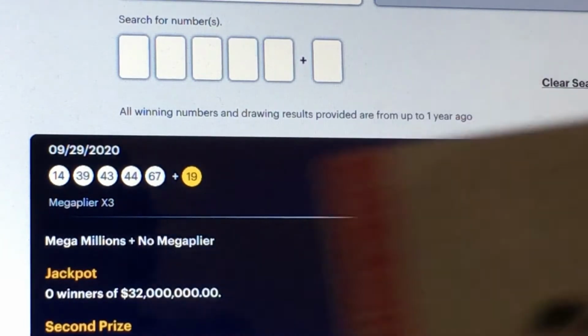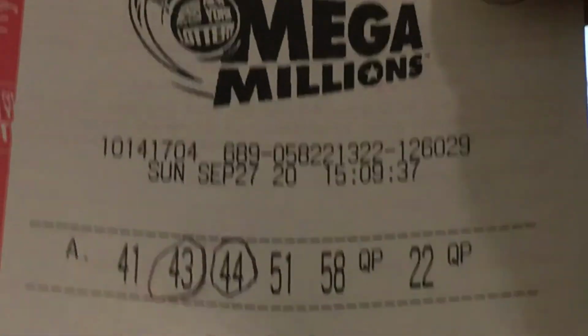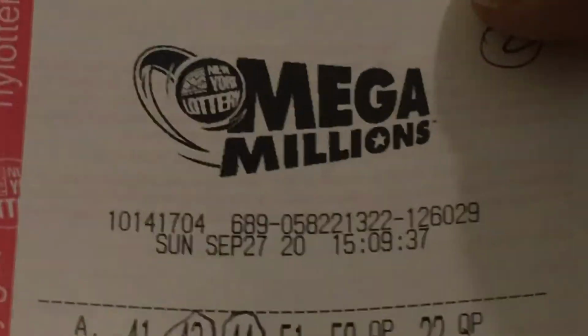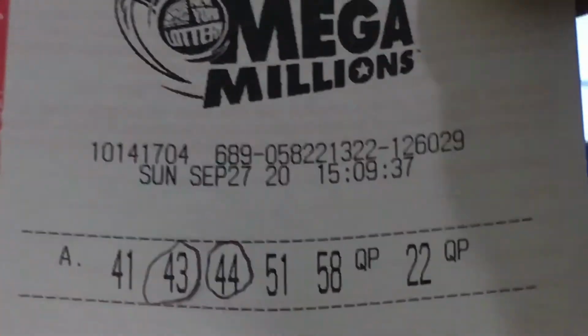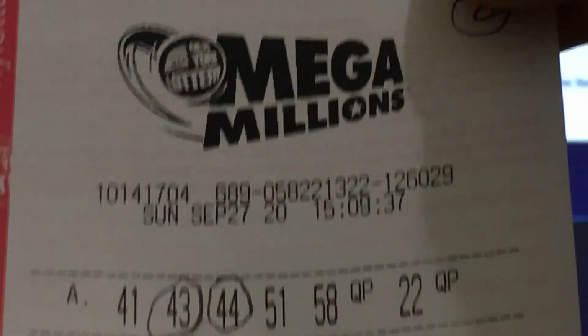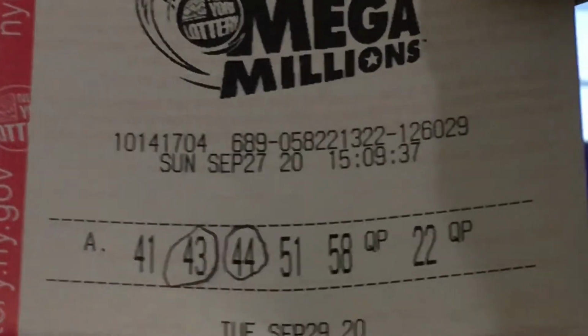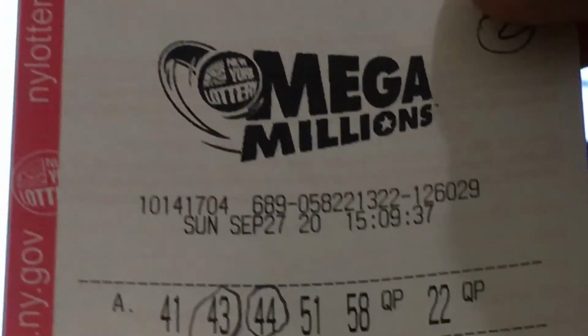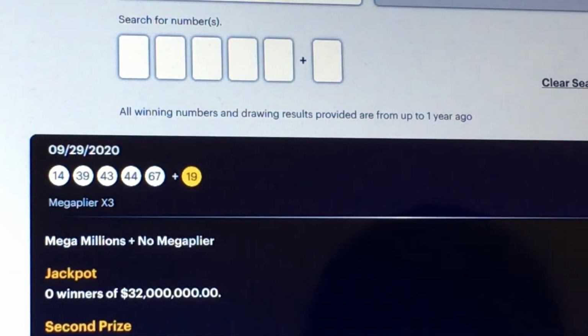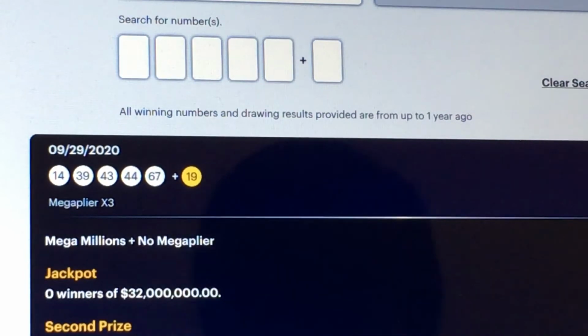And here we have a good matrix. We have 43, 44, 51, and 59. So we got the 43 and 44. And the 41 was 1 odd up from 39. Well, if it was 1 down from 41, it would be 39, and it would be matching 3 numbers. So this matches 2 numbers.